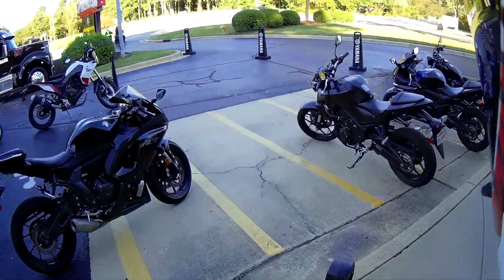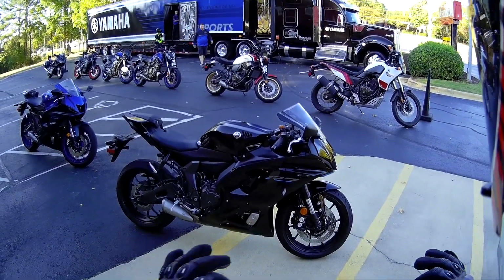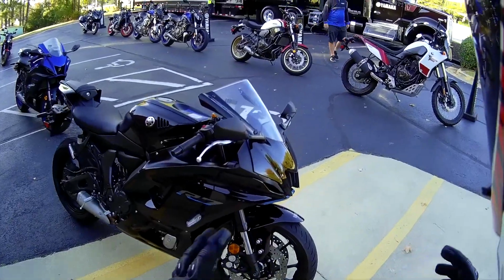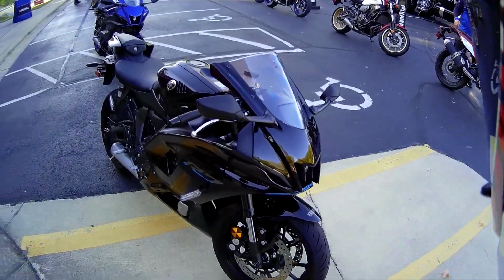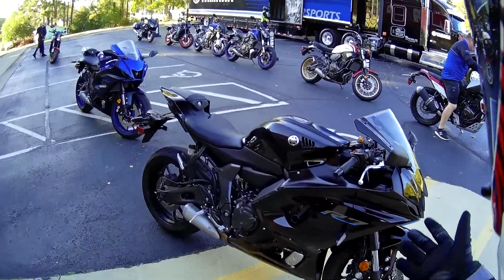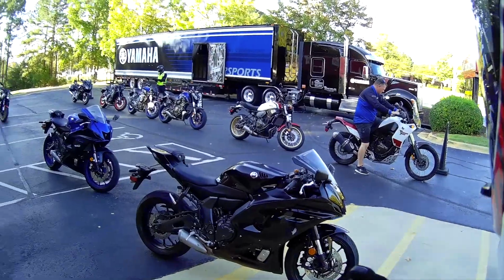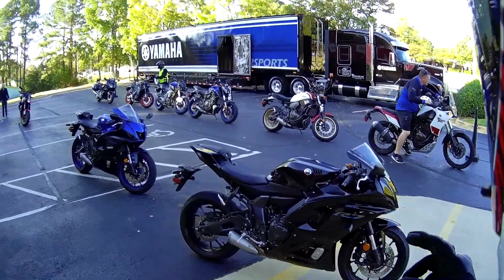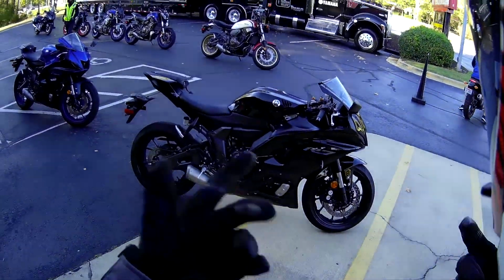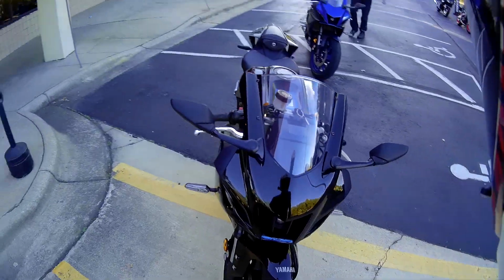What I'm going to be taking a look at today is the all-new 2022 Yamaha R7. Now this motorcycle is the replacement, if you want to call it that, for the R6 in Yamaha's supersport lineup. And what's cool about this motorcycle is that it is based on the CP2 engine that you would find in the MT-07. So it's a 270-degree offset crank parallel twin.